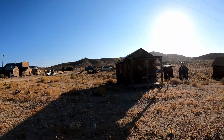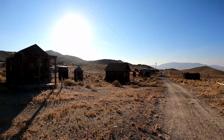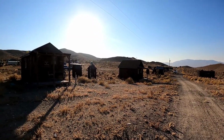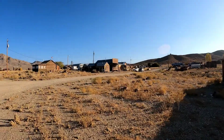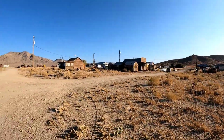I'm here in Gold Point, Nevada. And they say there's like 40, 50 little buildings, but most of them have private, no trespassing signs, so I don't want to get too close to those.